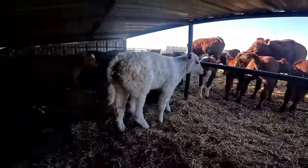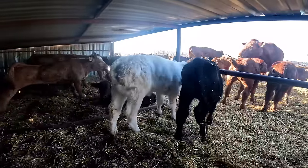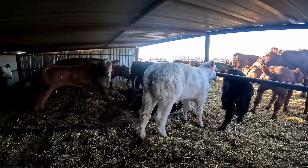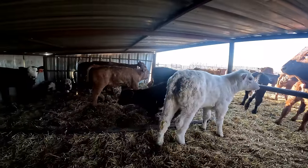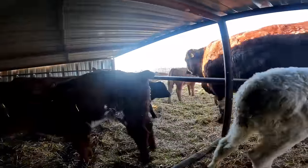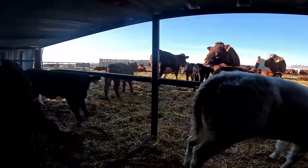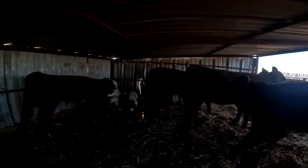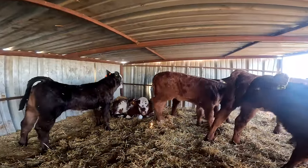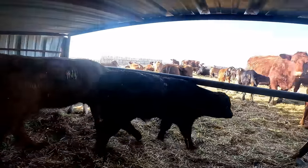So what we look for when I'm doing this is bums that are really, really wet. Cows that are coughing or have their heads down. They look sad. They look sick, really, is what I'm looking for. This one's got a dirty butt, but it's not a wet bum. If it's wet and runny, then we keep our eye out to make sure they don't get scours.